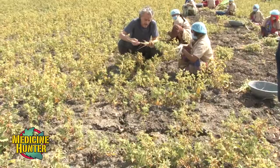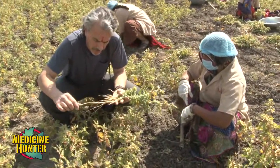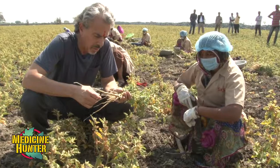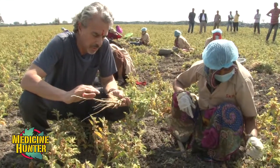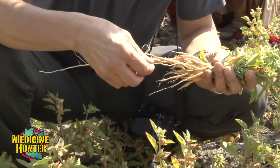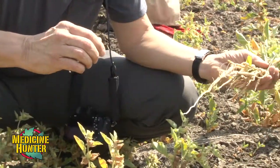So here we've got some freshly harvested root. You can see they're all different sizes. Like this is a great big fatty by comparison with some of these little skinny guys. And according to Kartiki Baldwa, who runs this operation, only the larger, thicker roots will be used. And these little guys will go to market to be sold to other entities.